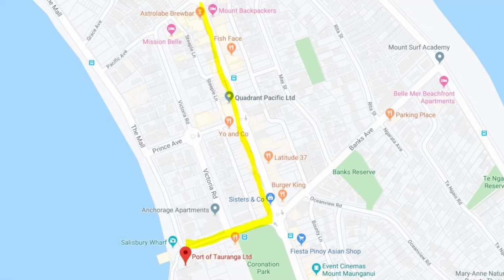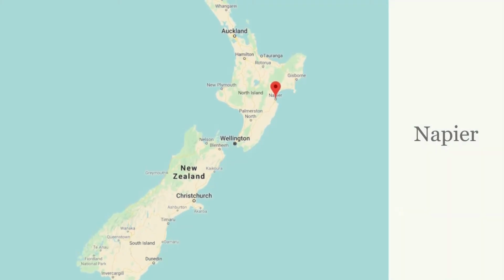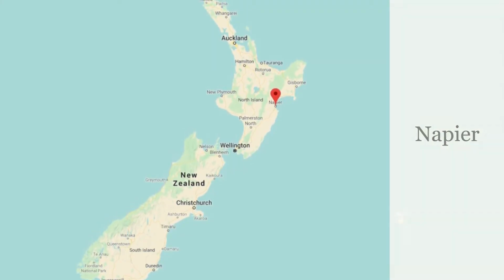Also, if you're not planning to do any shore excursions in the port of Tauranga, there are nearby local quaint shops. There's a lovely honey shop there as well, which I always like to have a look in. It's easy walking distance, and it's easy walking distance to the beach as well if you just want to have a relaxing day. Our next port of call is the city of Napier.